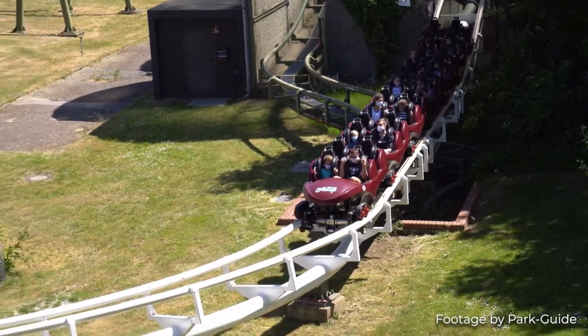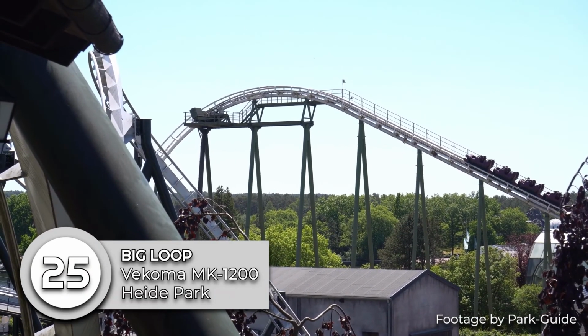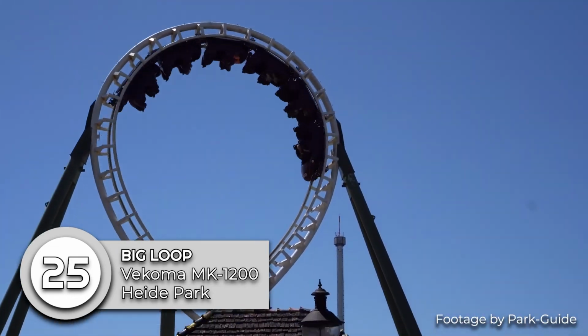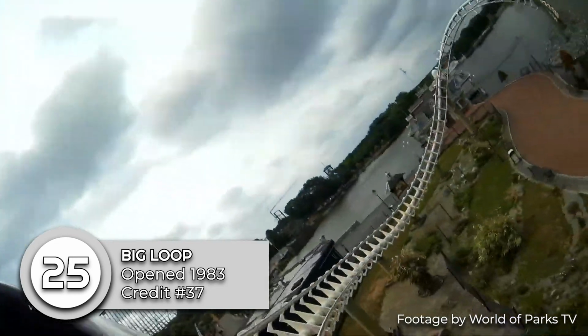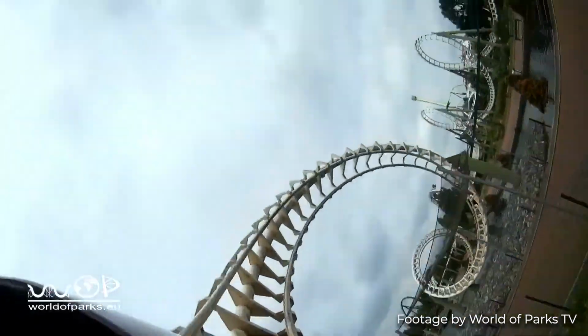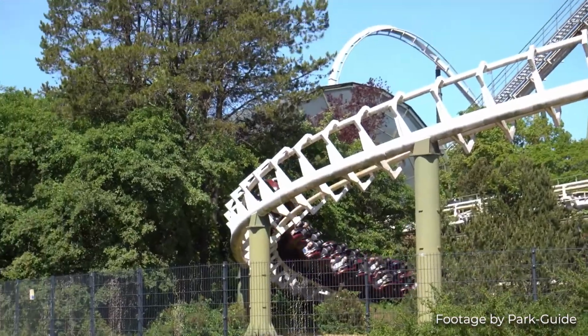Let's get right into the list with number 25, which is Big Loop at Heide Park in Germany. This is a classic Vekoma MK1200 looping coaster, and it is sort of a custom layout, even though it has a pretty basic standard layout as well. You know, it has the double loops, the double corkscrew, and the normal helix at the end.